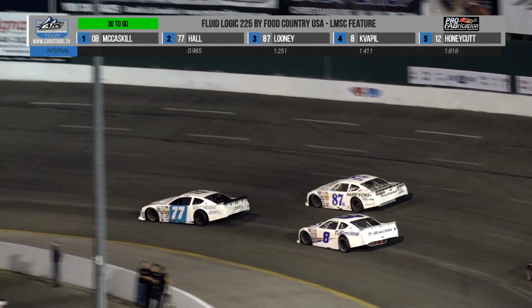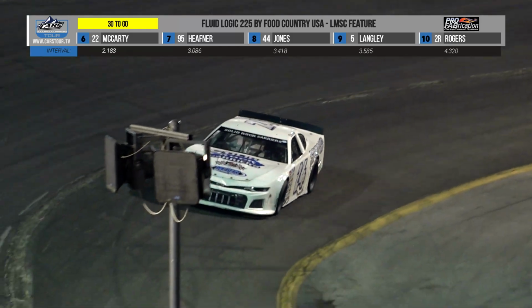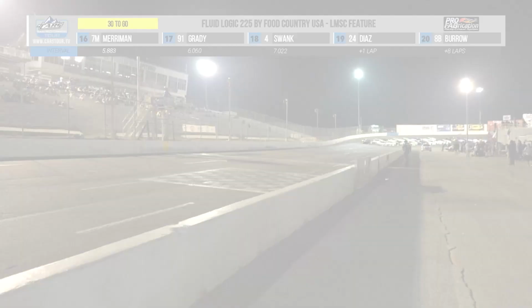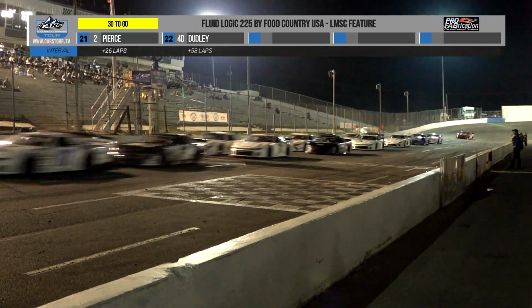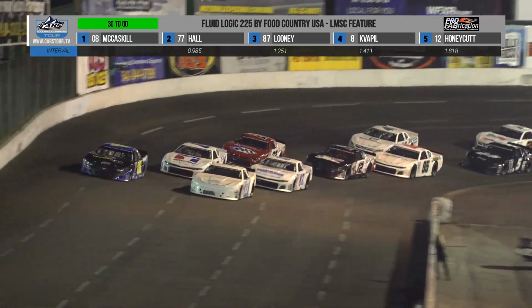Now Looney is trying to get in line, trying to stop the bleeding here. Caution, turn 4. Mason Diaz has come to a stop and intentionally brought out a caution, and he will now receive a one-lap penalty. So he and Connor Hall will lead the field down, and this time, Deke McCaskill did not get away as he has on previous restarts. He has got his hands full now with Connor Hall.